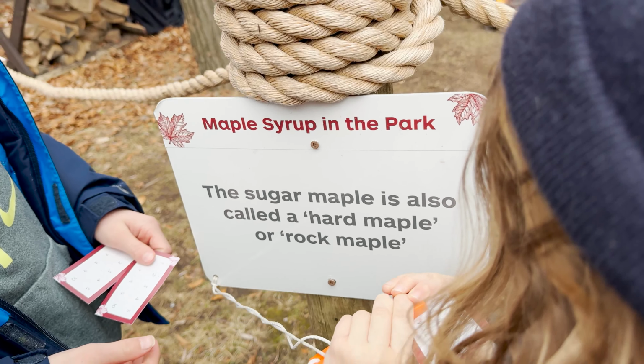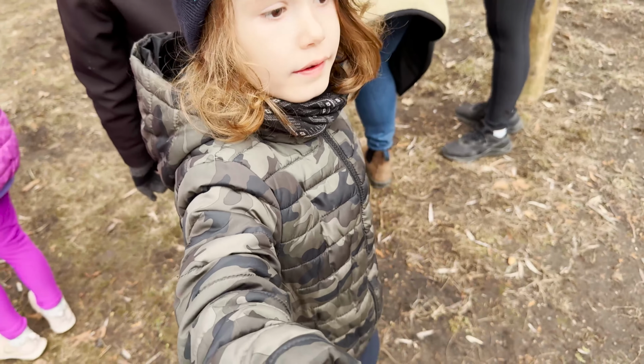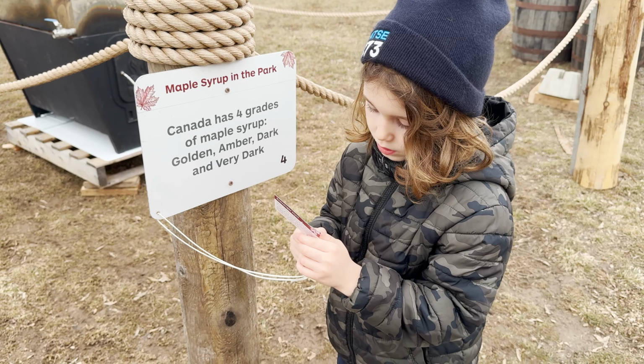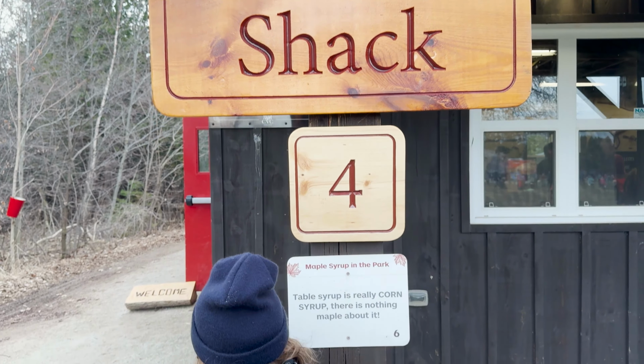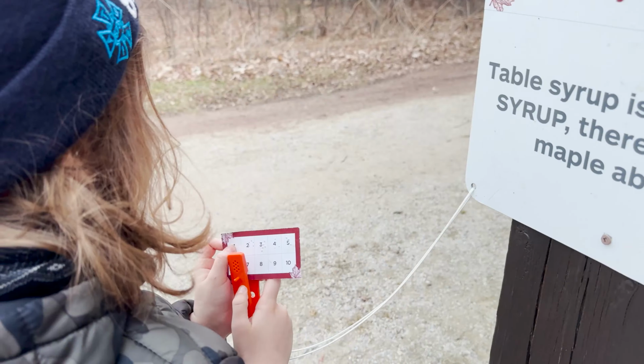Is that 5? And we have 5 more left. All right, let's go hunt. Here's your taffy. We're so close to 10, right? Yeah. We got 6 of them so far, right, Jack? Yeah. Okay, Jack, we're gonna head down to the sugar shack. Come on, dude. We're at number 7. Yeah. Let's go there. Okay. Oh yeah.